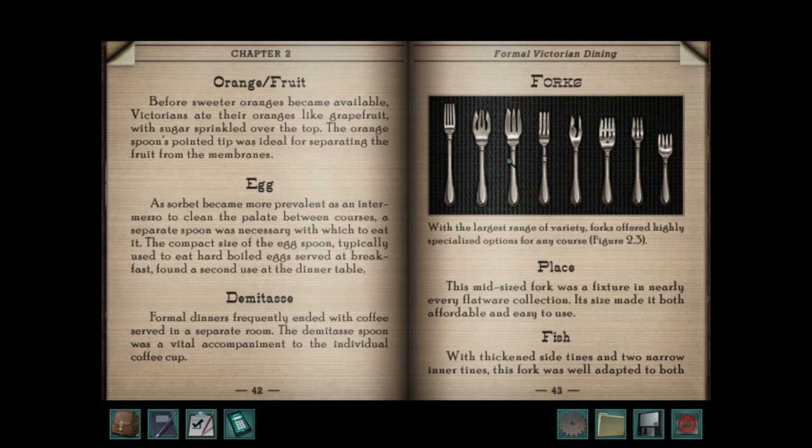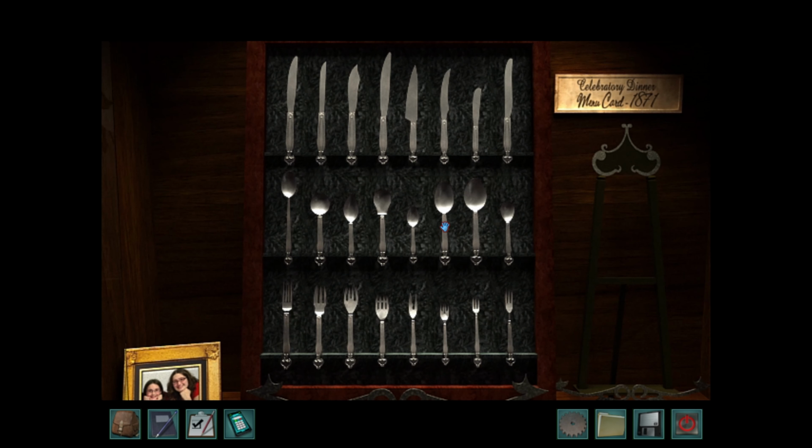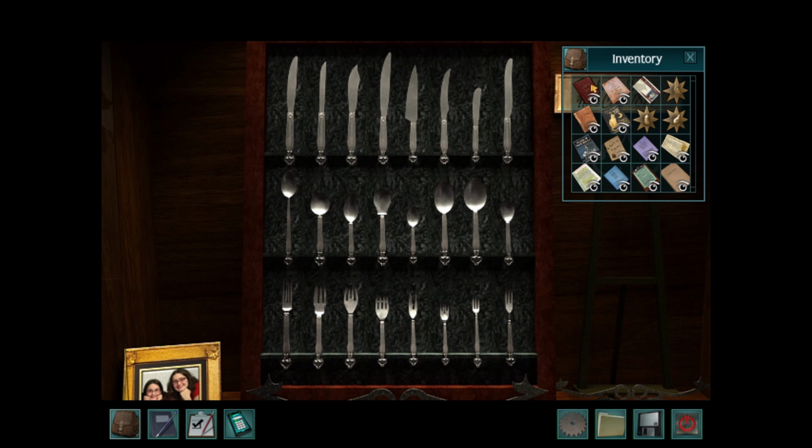Fifth fork. 1, 2, 3, 4, 5. Okay, I see it. It's the weird looking one. Fork. Here's the weird looking one. That's the cheese. Ice cream. Spoon. Fifth spoon.